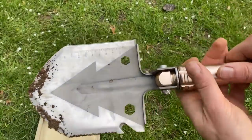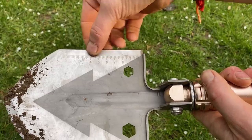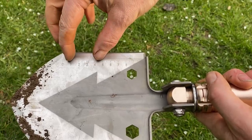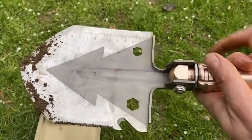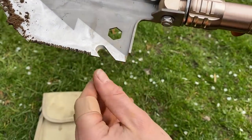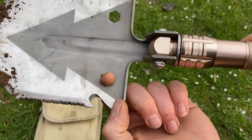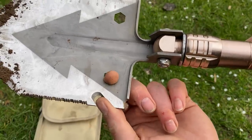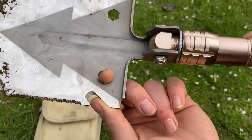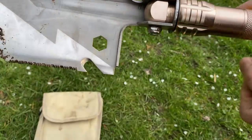Oh, one thing that Nelson has just reminded me, it does come with a little ruler on the side. Not sure what that will be for, but maybe you could photograph your finds next to it and give yourself a little scale. Also, there's a little harsh edge there, again for cutting roots. And the best thing of all, it's got a bottle opener and a strange spanner, and a strange nut opener. I think it might just be more for effect, that one. But yeah, that'll get your beer open.